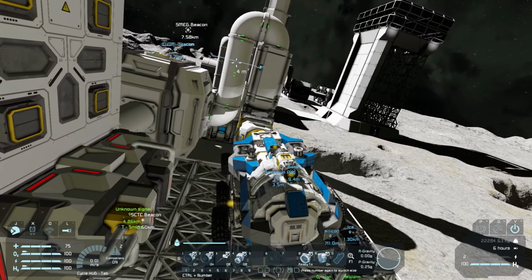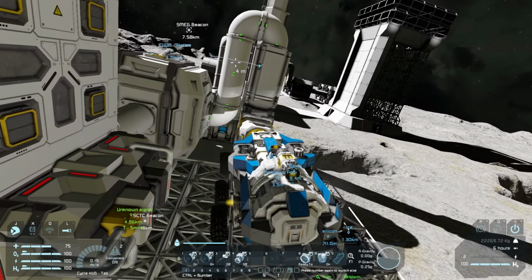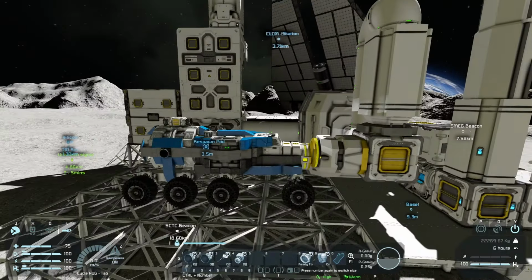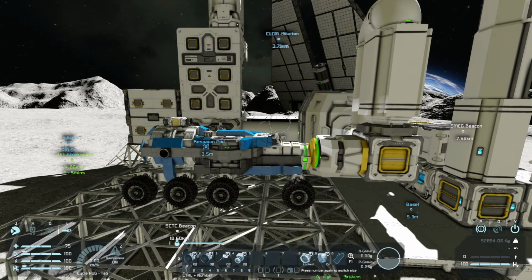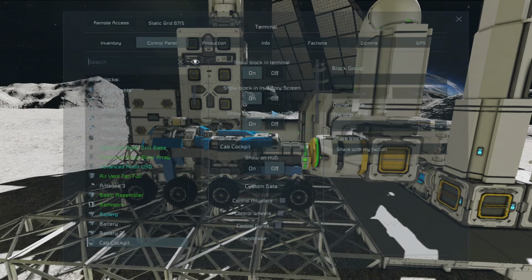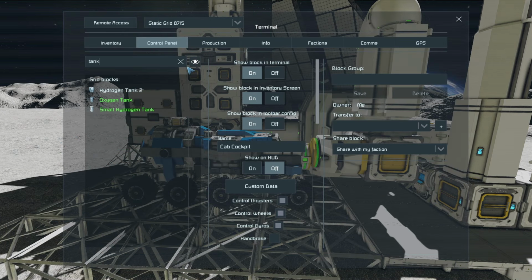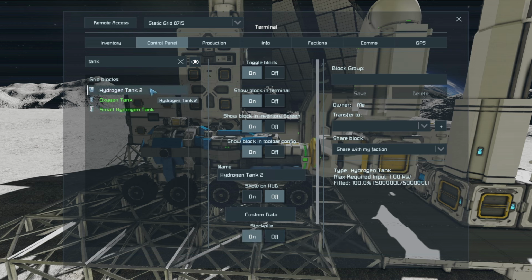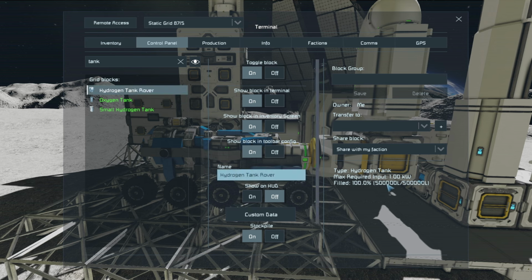Let's just slide this thing up a little bit first. I want to get straight. There we go. Turn that off. Magnetism's strong enough, so that's nice. All right, let's connect into this, and we have a small hydrogen tank here to stockpile. So that's just stockpile out of my rover's hydrogen tank. So this is the rover one, which is half a liter.